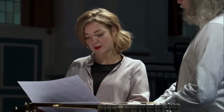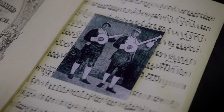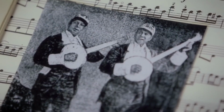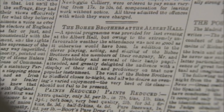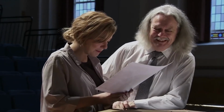They came to Britain in the 1890s and established themselves as the great banjo players of the day. Wow. So they've come over. A special programme was provided for the last evening at the Albert Hall, but owing to the extremely unfavourable weather, the weather was a nightmare. Well, this is the grim north. This is, isn't it? We're used to it up here. The favourable weather, the attendance was not so good as it otherwise would have been.